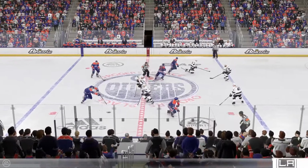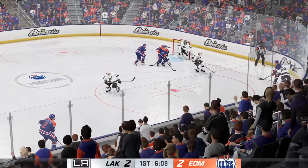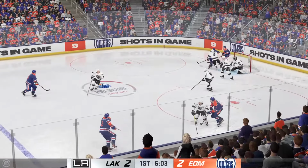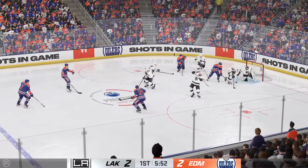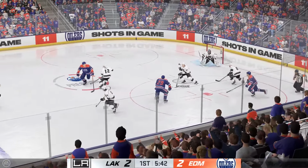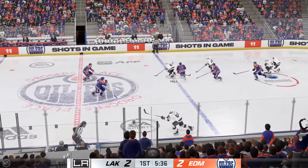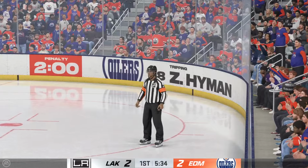The Oilers win possession here in the open ice. Hyman's got the puck. With the blast! Turns aside the slap shot, wow! Way too much congestion blocks that. Taken by Muvarare. Oh, we got a tripping penalty coming up here. The officials were all over that.